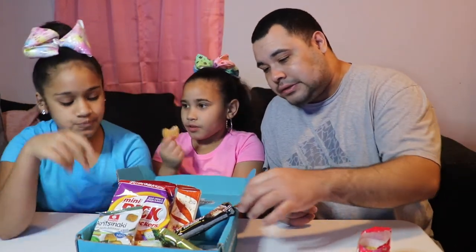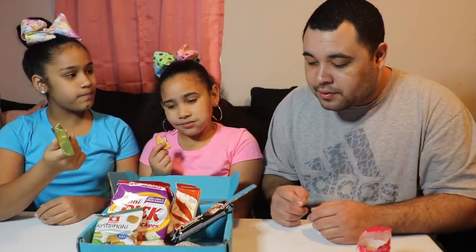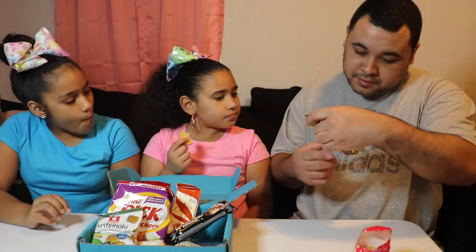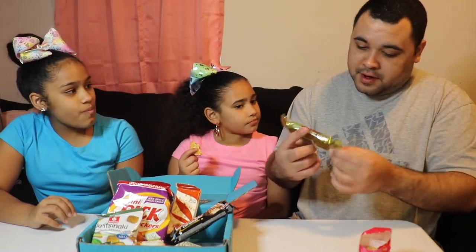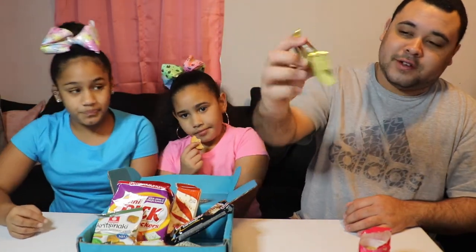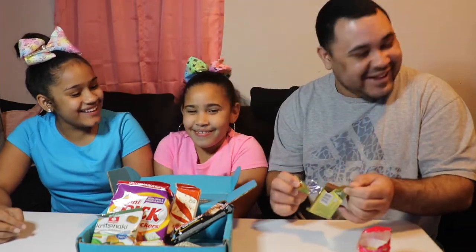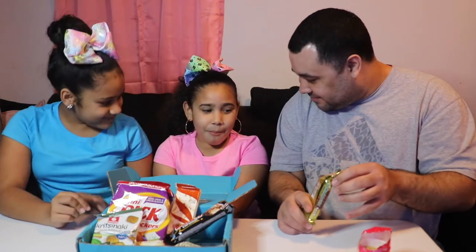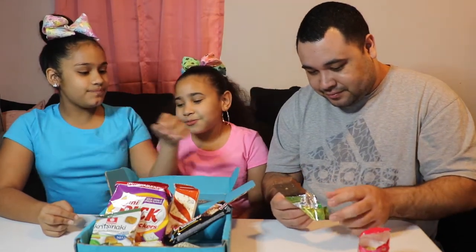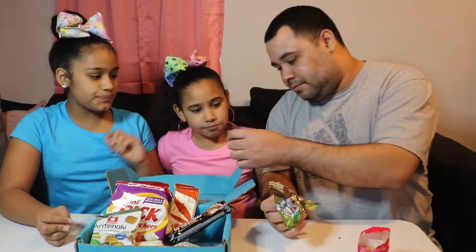Mm-hmm. My turn. I think I'm gonna pick this. No, this one. Let me see. Oh, whoa. This is like a chocolate waffle with hazelnuts. Chocolate hazelnut spread. You like it? Do you eat it all? Oh, no. So this is how it looks, and on the inside, it's like a wafer.